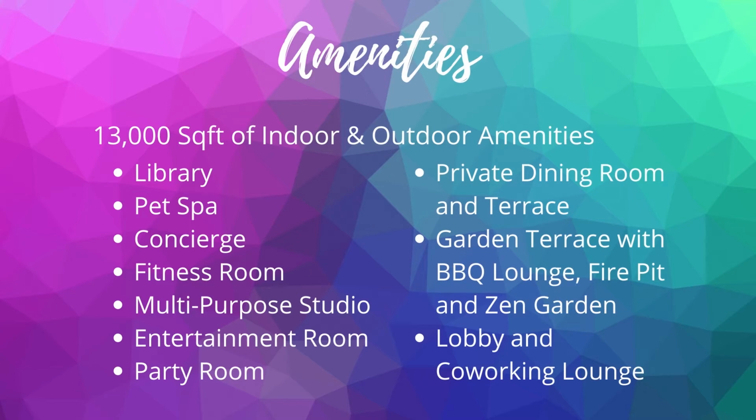The next couple slides are just going to be their renderings of what the amenities are going to look like. And I'm going to skip over them really quickly. If you're interested in looking at the photos, you can pause them or you can email me and I will send you all the brochures.